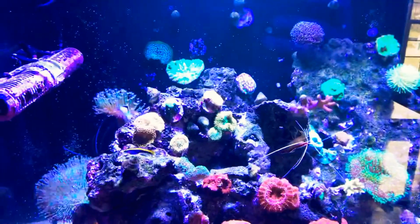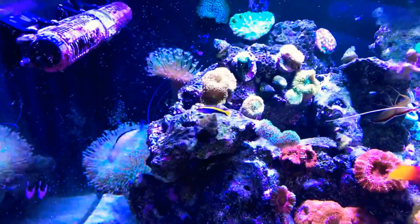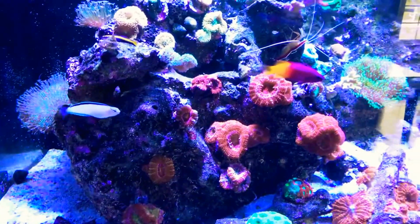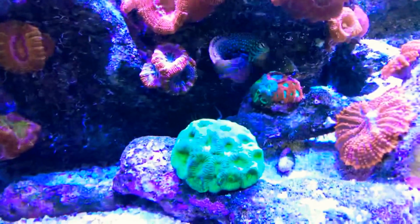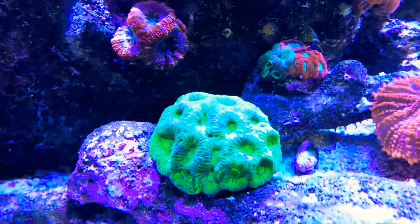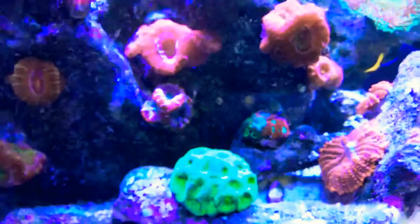Here you can see some Acordia. There's one of my cleaner gobies and a Smith's blenny. Now here are some different acans and a Favia. I've had that for a while. It's a pretty nice piece. It was black when I first got it with neon green streaks, very cool, but you can kind of see a little of what it was like there, but under aquarium lighting it just doesn't keep it.